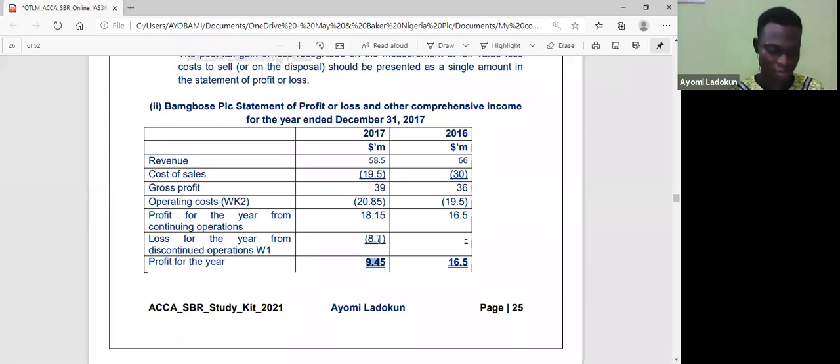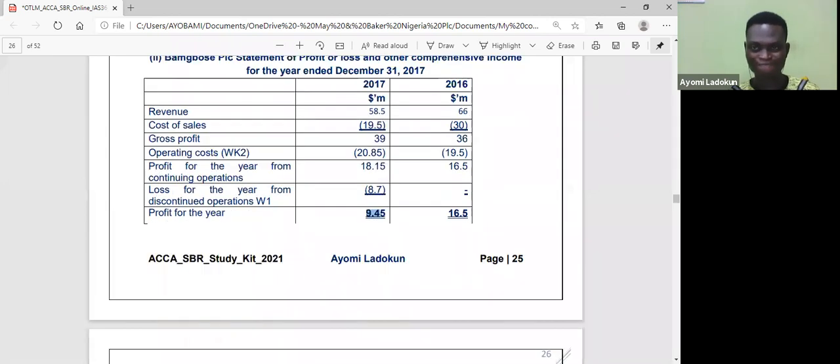Any question for me? If I explain IAS 10 in 10 to 15 minutes, then I go straight to IAS 21, the effect of changes in foreign exchange rates. Okay? A question for me? So that means we are understanding. Okay.